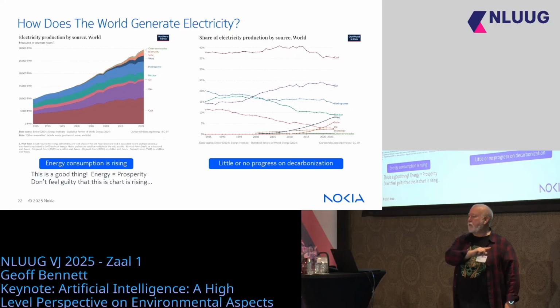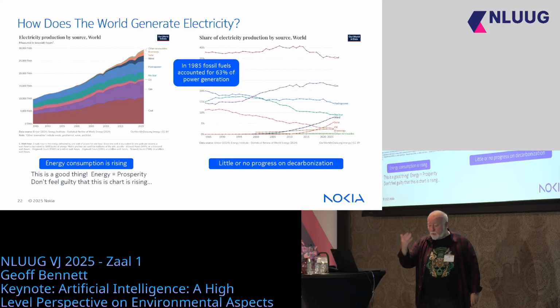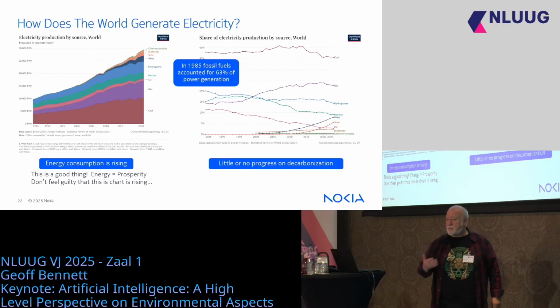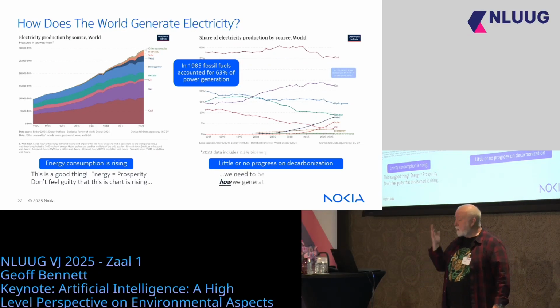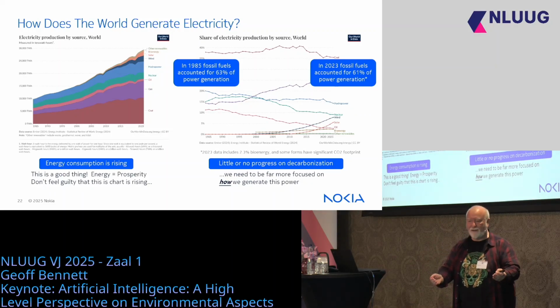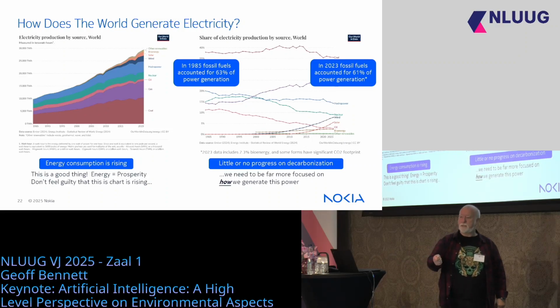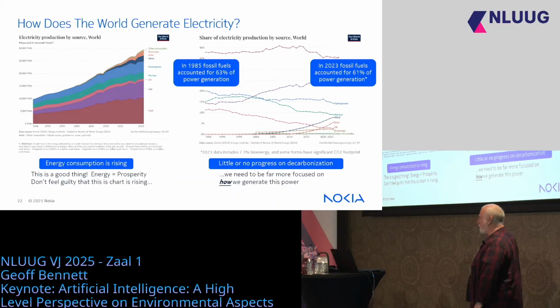And when we look back over the last 40 years or so, I don't think we've done too well in terms of our decarbonization of the electricity system. If you look back at 1985, fossil fuels generated 63% of electricity. A couple of years ago, they generated 61%. That's a 40-year effort, right? We haven't done very well at decarbonizing the electricity sector. So I think we need to be far more focused on how we generate the power. And we don't compromise. There are some compromises that I'll warn you about later on.